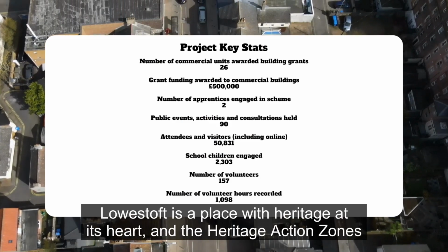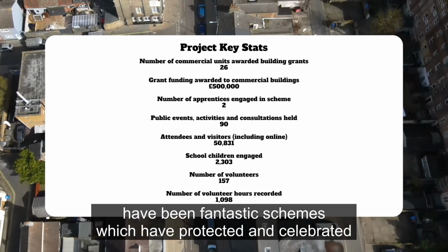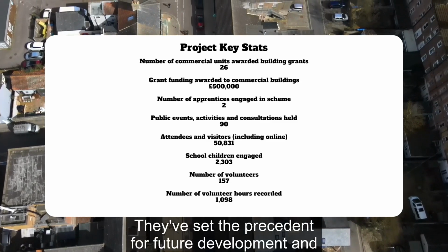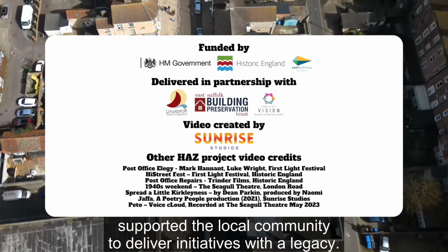Lowestoft is a place with heritage at its heart, and the Heritage Action Zones have been fantastic schemes which have protected and celebrated the rich architecture, history and culture of the town. They've set the precedent for future development and supported the local community to deliver initiatives with a legacy.